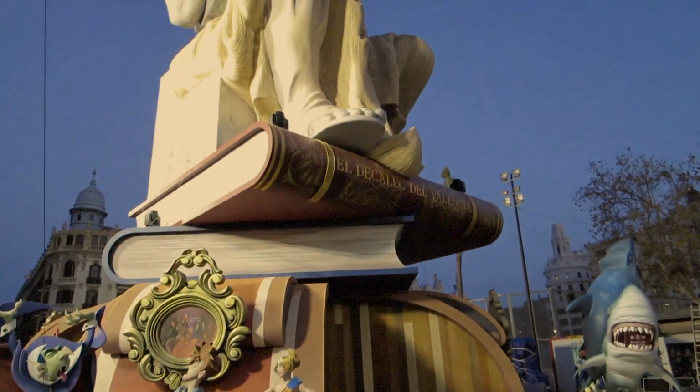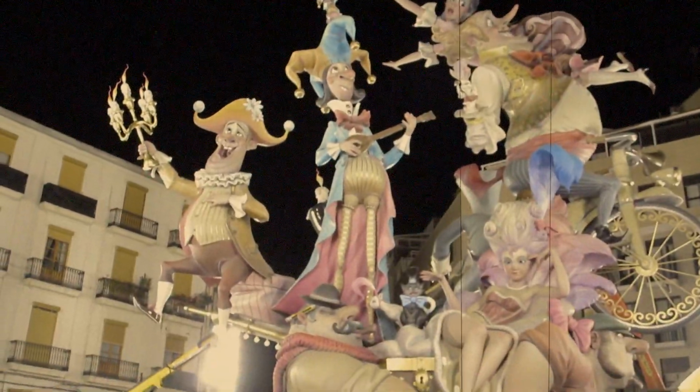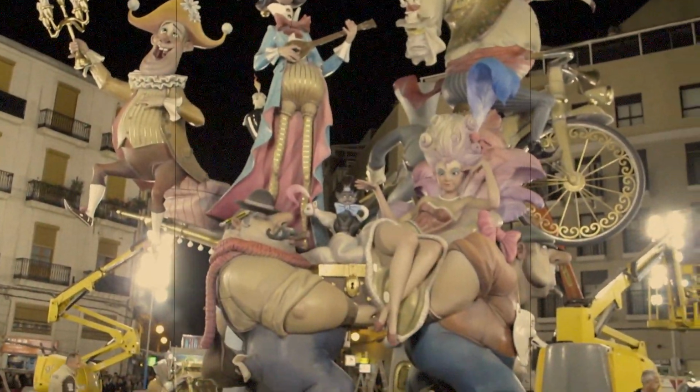On that last day, that's when they burn all the paper mache structures or sculptures that they create, which are amazing. The Fallas, I think, are pretty special. I highly recommend that you come to Las Fallas. If you don't like big crowds and if you don't like noise, forget it. Stay home.